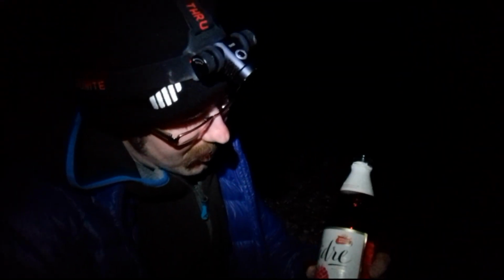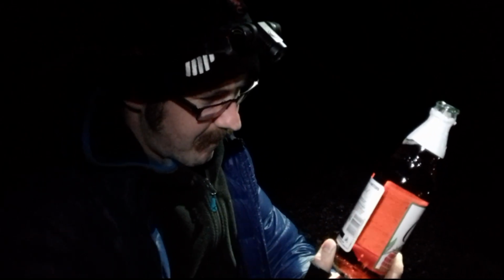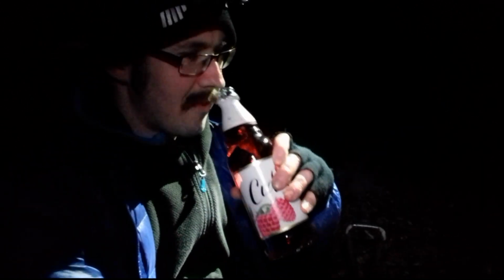Right guys, final cider of the night. It's a Stella Artois Cidre Raspberry Cider. Picked that one up in Cold Christmas as well. It's 4% again. Not really a lot to say about it. Right, let's crack it open, have a go. Once again, cheers.